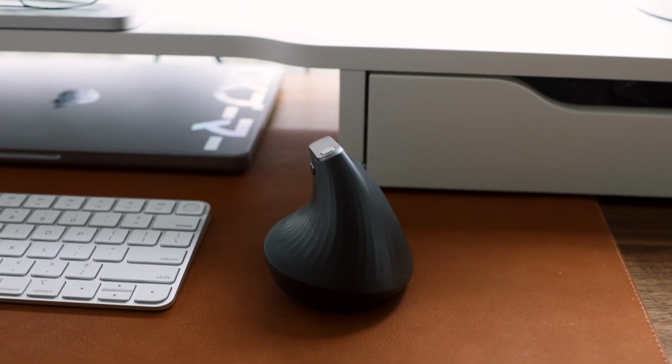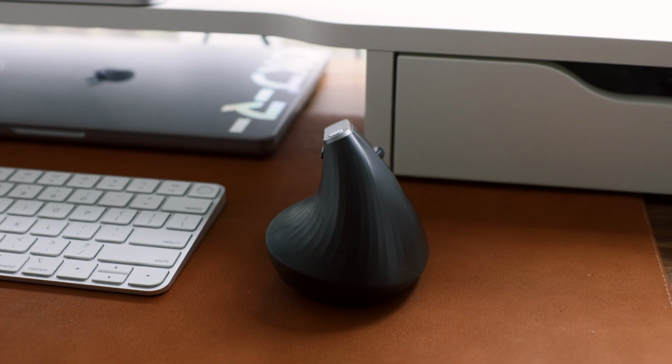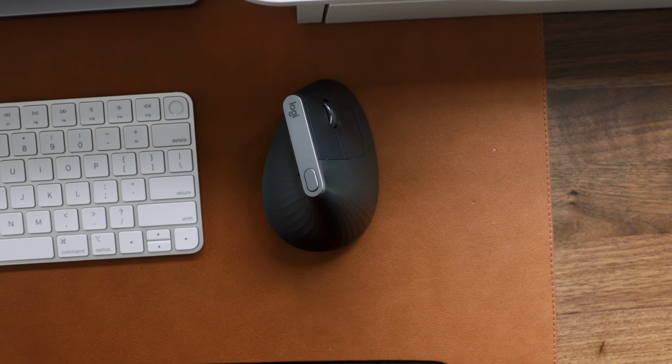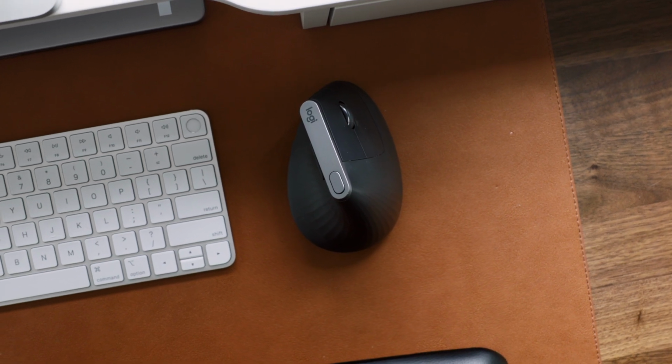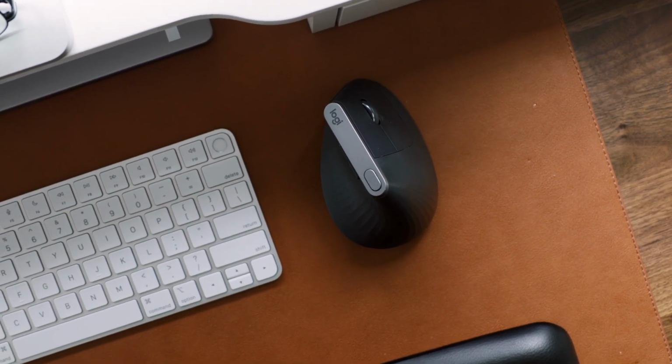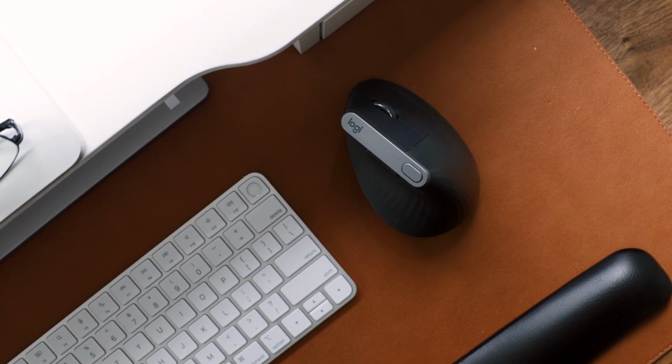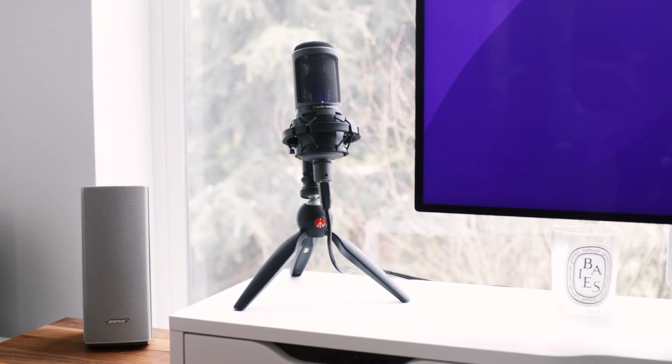And then on the right, I have the Logitech MX Vertical. This is awesome. I've loved this mouse for a long time. I used to use the different MX Performance series and things like that, but I switched to a vertical mouse about two years ago now, and I'm in love with this thing. It makes it so much easier on my wrist because I'm at the computer all day.